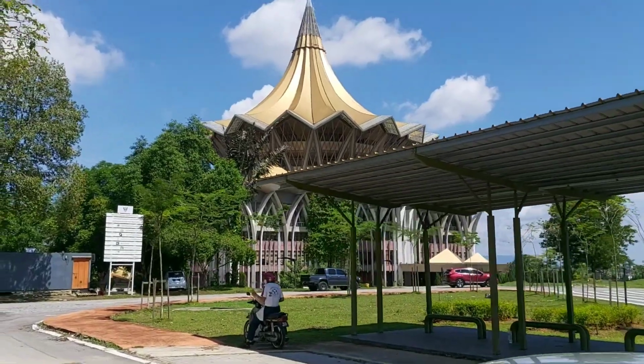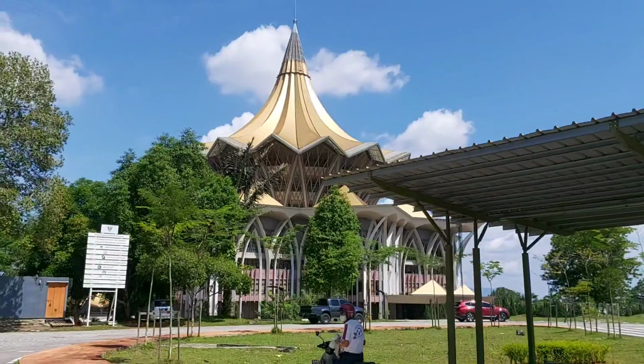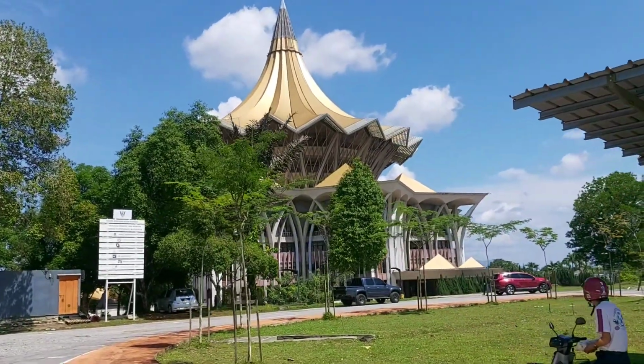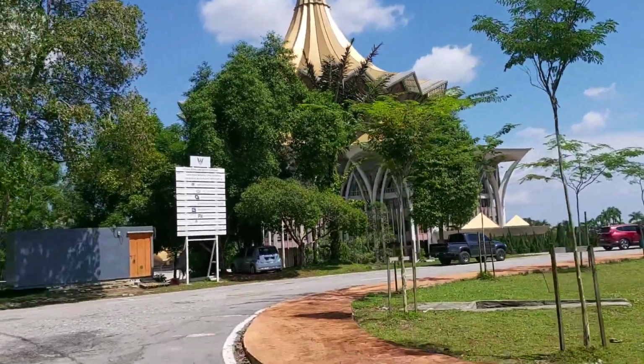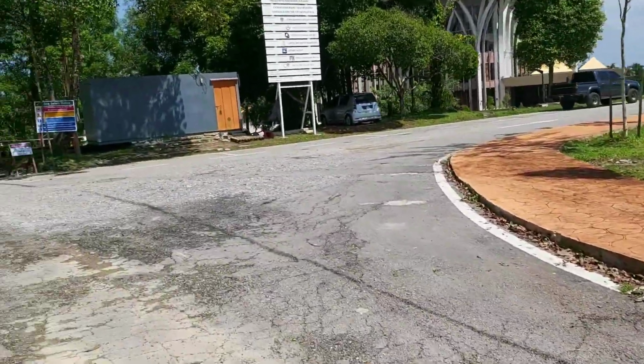So I've come to the top of the hill and I come across this building. This is the Sarawak State Legislative Assembly building. It's a very imposing structure, and I've got to walk further down another 150 meters to the fort.